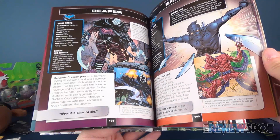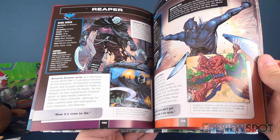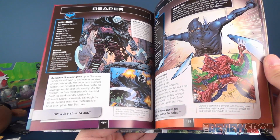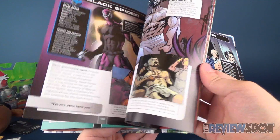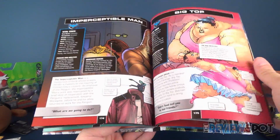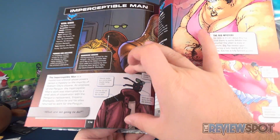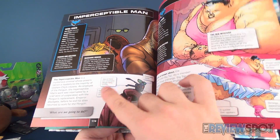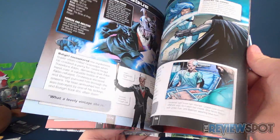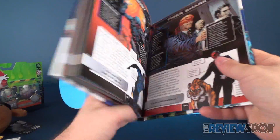Does it say their first appearance? That's the one thing this guide should have. It doesn't have their first appearance. Shame on you, DK. Shame on you. That's the one thing I would have included in this book. I would have had a little comic cover down below of the first appearance, and I would say first appearance, whatever age, whatever year, whatever month. That's what I would also do. But other than that, fun book.